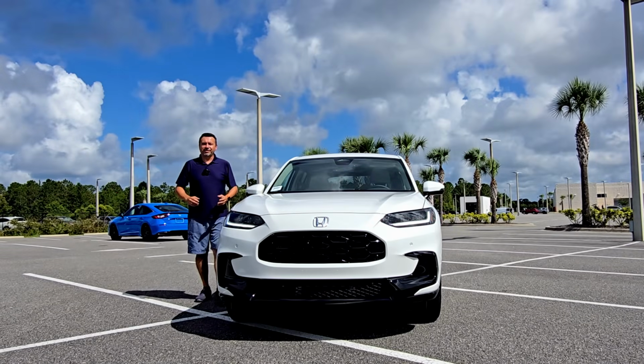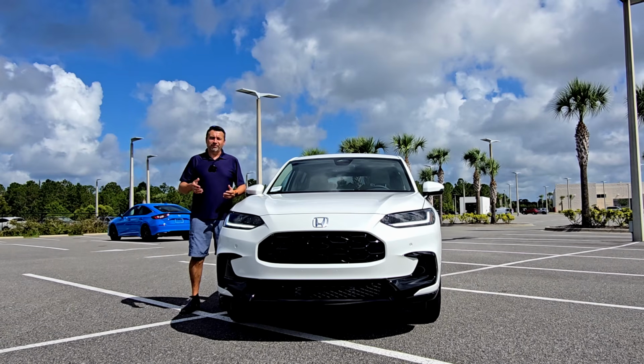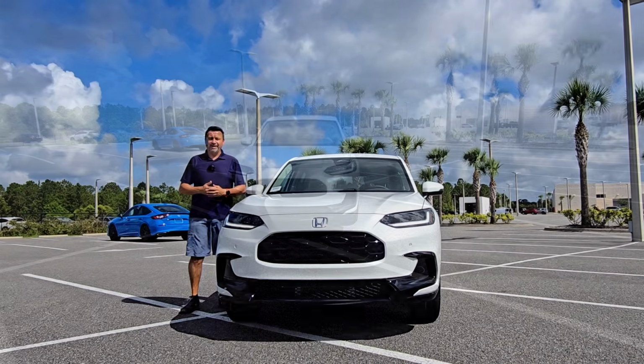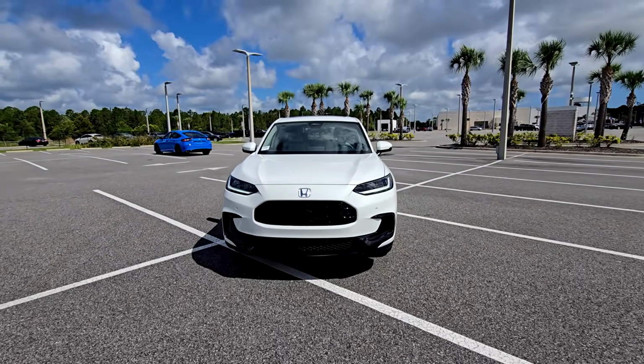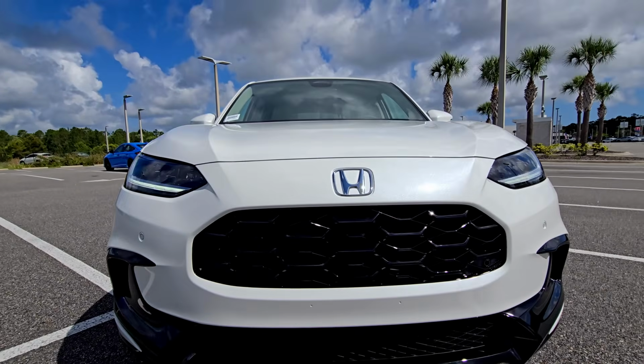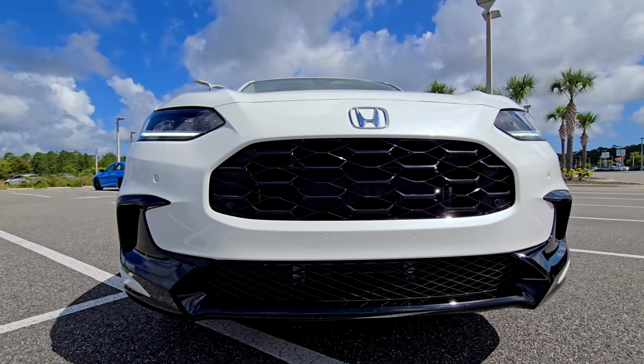This generation HR-V was introduced in 2023. Now we have three different trim levels: LX, Sport, and EXL. But this one is the highest trim level, EXL. Let's take a look and see what we have. Each HR-V trim is going to be slightly different as far as the exterior. Now, this being the top of the line, we have the shiny black grille and a shiny black finish at the bottom of this vehicle.